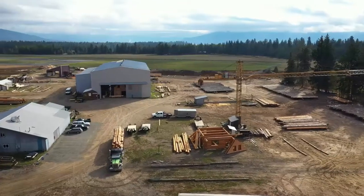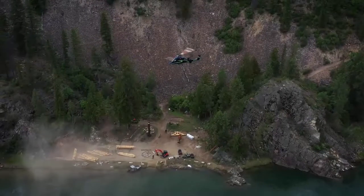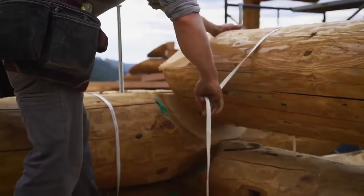Since starting Caribou Creek, we've been fortunate to do log and timber projects all over the world. We've done jobs in 5 different countries and 37 states. We love what we do. Each project is a unique challenge. It also is great to be part of every customer's individual story.